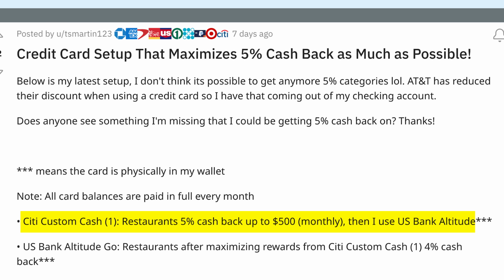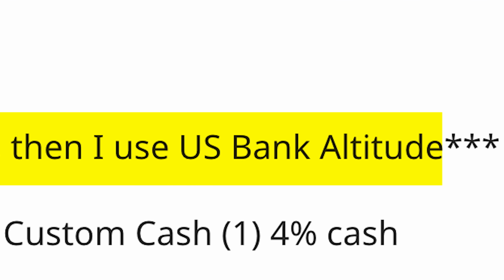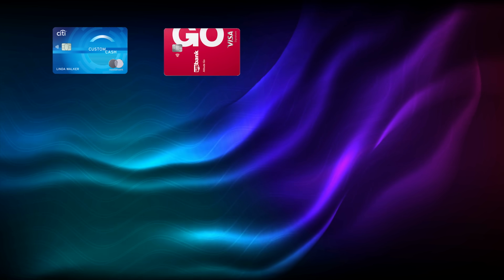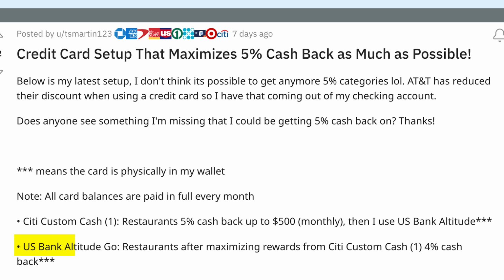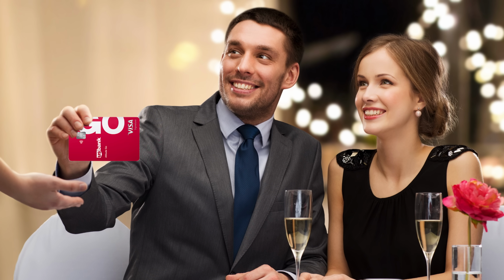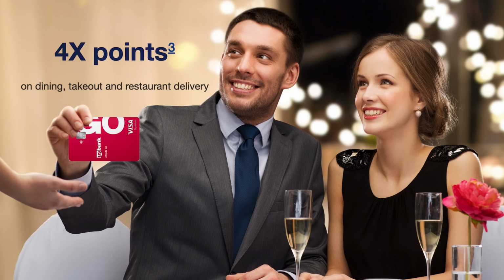And then he says once he maxed that out, he goes over to the US Bank Altitude. I assume that he's referring to the US Bank Altitude Go, which is actually the next card in his list. And there we go, US Bank Altitude Go. Restaurants, after maximizing rewards from the Citi Custom Cash, 4% back. So once he's maxed out that $500 in a month, if he spent more than $500 on restaurants, that would then go down to 1%, so he then switches to the US Bank Altitude Go for 4% back.